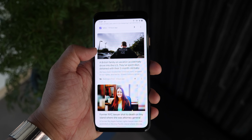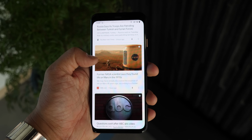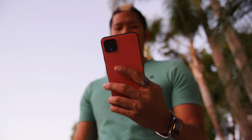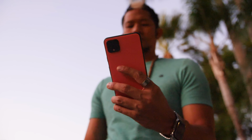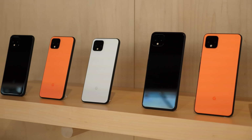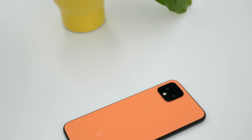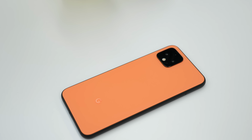Google has really built a true ecosystem with an amazing assistant, but if there's one place where they keep leaving us wanting more, it's with the design and the hardware. Now we've got 3 colors: just black, just white, probably the best looking of the bunch, and what I like to call the panda colorway. And then we have the new Oh So Orange. That's really more like a coral orange and more muted, which I prefer over that intense Halloween orange color.